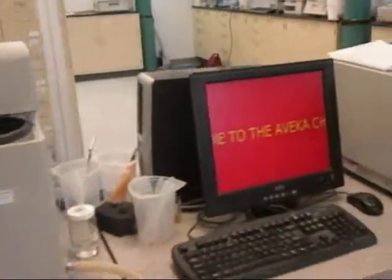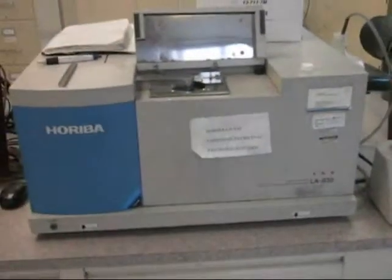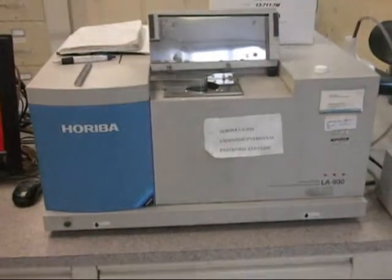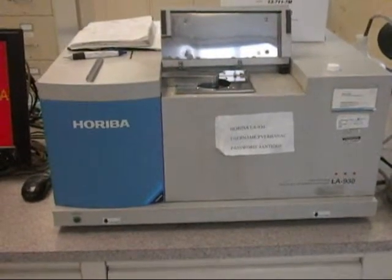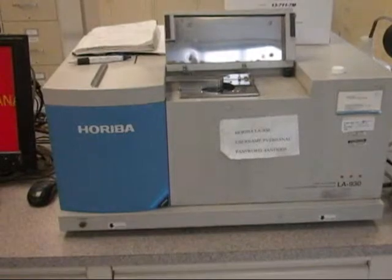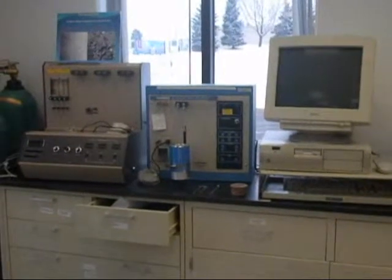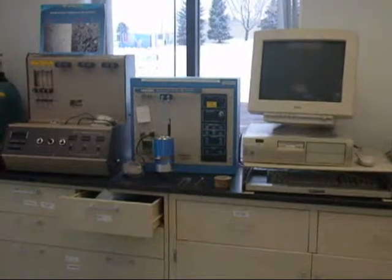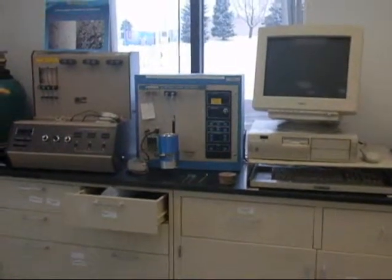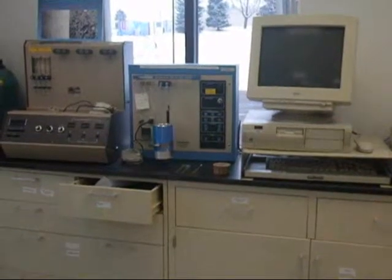Over here we have our Aveka LA930. This is our analyzer that we've had for a number of years here at Aveka, since about 2004. We still use it for a few of our projects that are production and running in-house. Looking over here is our surface area analyzer. Our surface analyzer is a single point BET analyzer that is able to measure surface area of some of our particles and other materials.